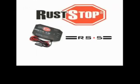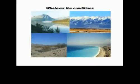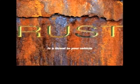Ruststop, electronic vehicle corrosion control. Wherever you live, whatever the conditions, whatever you drive, rust is a threat to your vehicle.